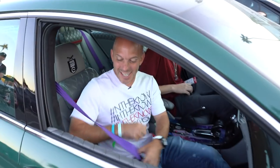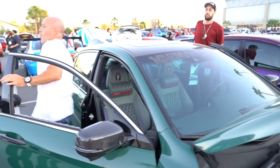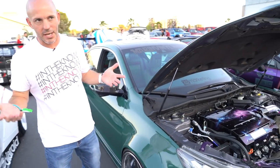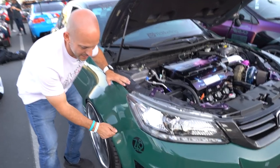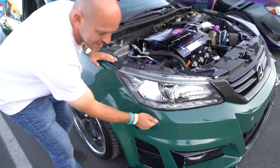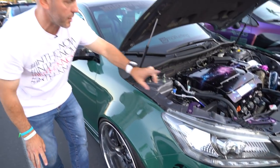Not yet. Let's get out of the car. Let's check out the outside. This thing is crazy. What you guys are gonna see on the outside is what's gonna look like a body kit. Big deal, everyone's got body kits, right? Michael made his body kit out of metal, fiberglass and metal. He molded this whole thing together. So this isn't just plastic. It's molded all together, all the way to the back.